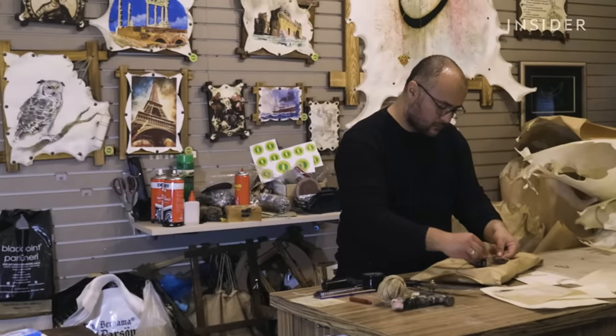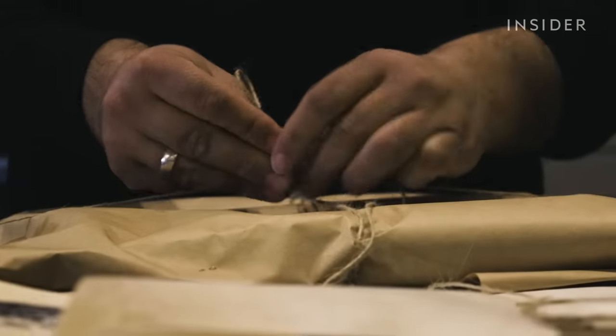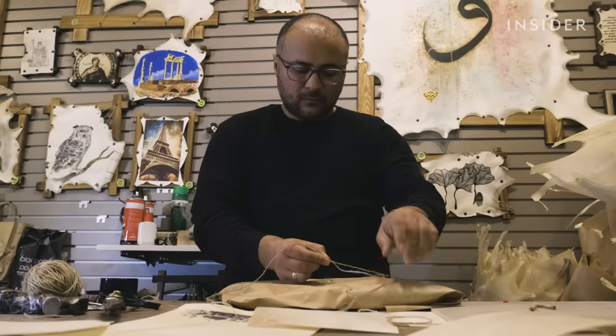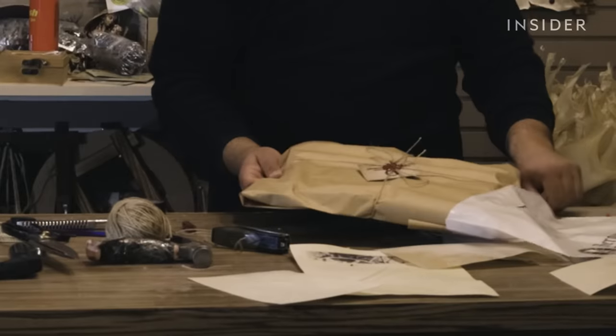Now they both run the shop by themselves. But just like Ismail did before them, the couple has struggled to find young people interested in learning the craft.